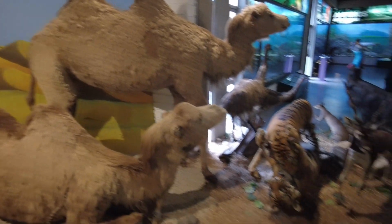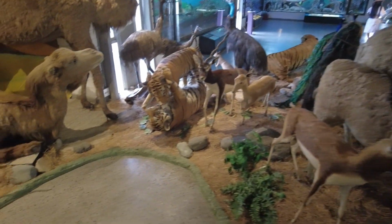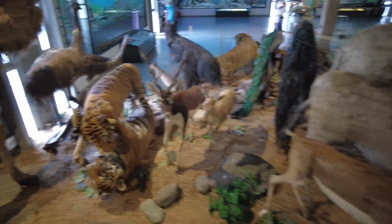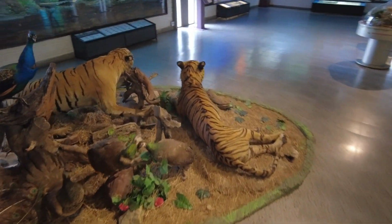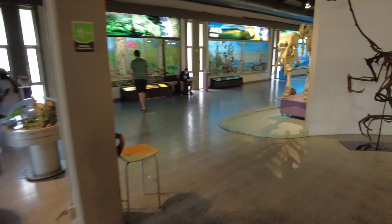Camels. It's cool. Very cool. A lot of work goes into taxidermy, you know, to make like these animals posed in action. A lot of work, and I respect it. I respect the work, the amount of work that has gone into this museum, this collection. A very impressive collection. Very impressive collection, honestly.